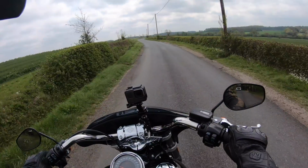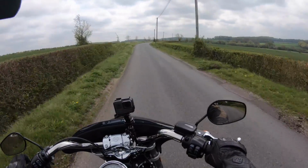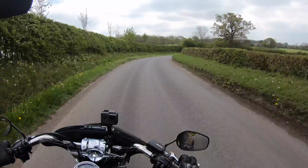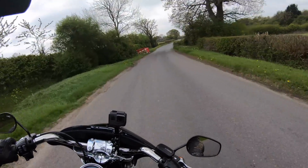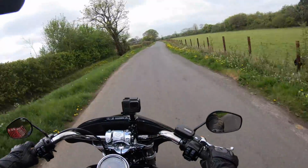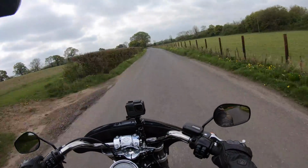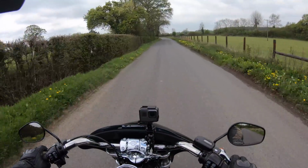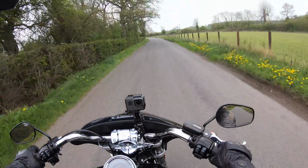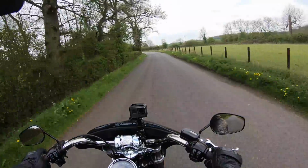One good thing with motorbikes, being a single disc at the front, let's just see how the stoppers feel if I pull up hard. So let's give that a go. I tell you what, not much wrong with that. That's fine.